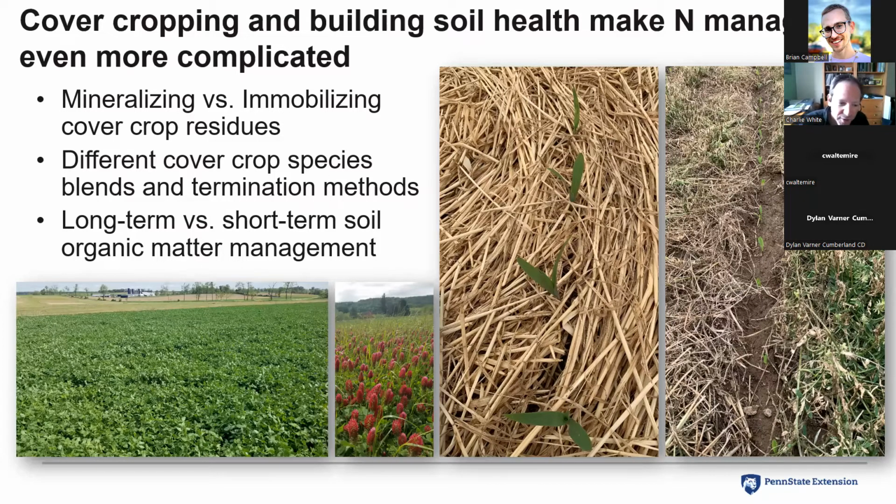Because we start growing cover crops, and lots of farmers are choosing different types of cover crops. They might be growing legumes, like here's a picture of a red clover cover crop and a crimson clover cover crop. Here's a cereal rye cover crop that's been grown to maturity and killed and then planted into directly, planting green, right?